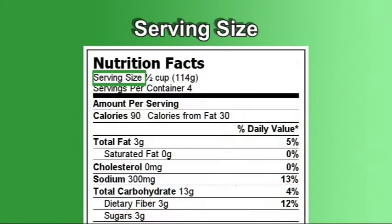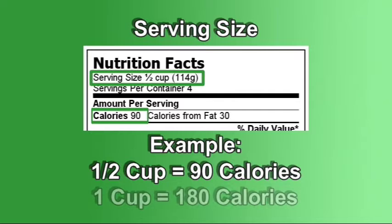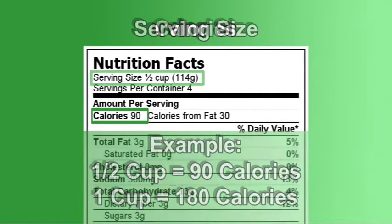Let's start navigating through the food label. The first thing you want to look at when reading the food label is the serving size. It is the amount that the nutrition information is describing. For example, if the serving size is half a cup, and the calories listed reads 90 calories, then half a cup of that item is 90 calories. If you eat a cup of the item, you are then eating 180 calories.